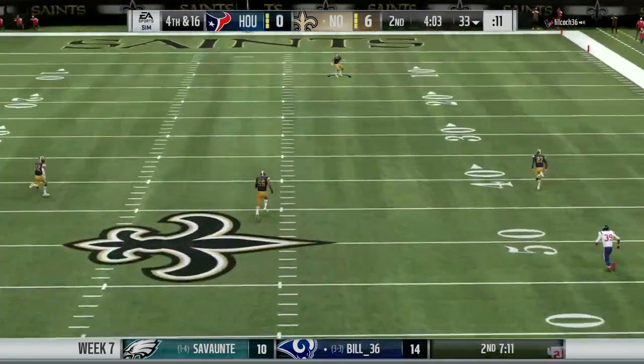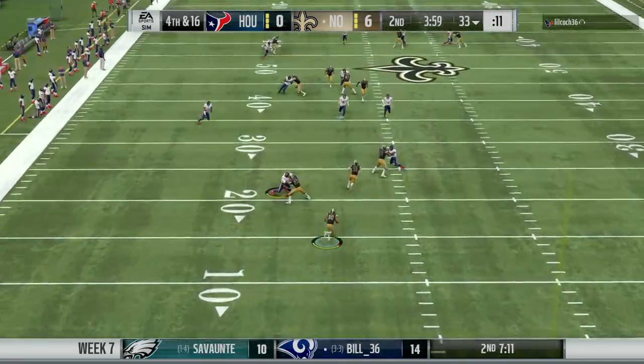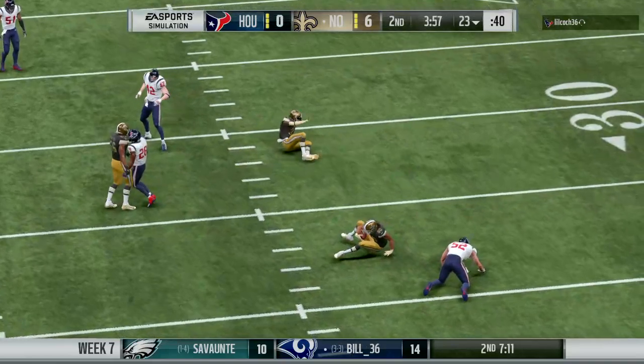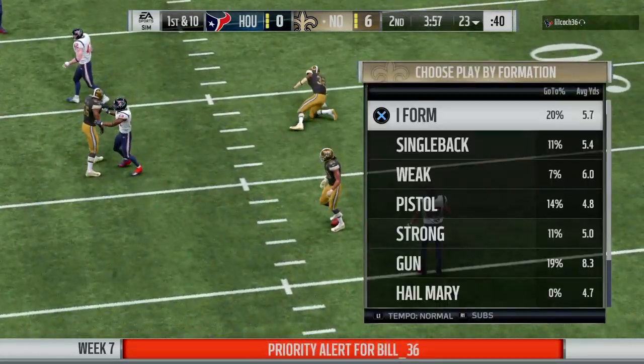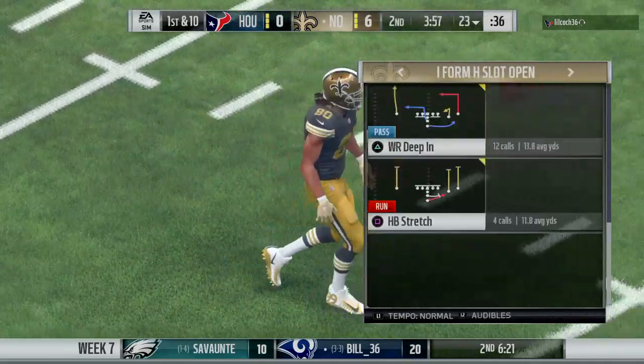He gets this one away. And boy, it's another boomer. This will be taken at the 10. So possession goes over here on the punt. And the offense will take over with a new set of downs.